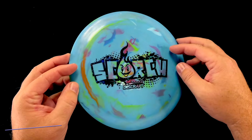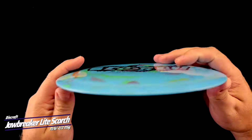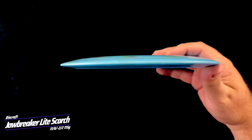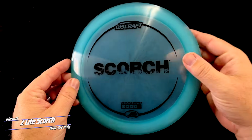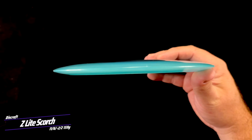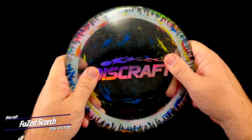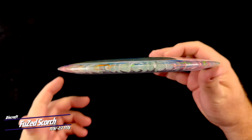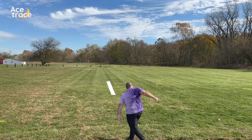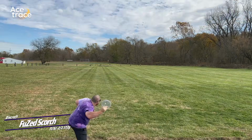We have 3 Scorches to compare today, a 115 gram Jawbreaker Light Scorch that again has that sticky, tacky feel to the plastic. We'll be comparing that to what most players would consider a traditionally lightweight disc, a 159 gram Z-Light Scorch. And finally, we have a nearly max weight, 172 gram Fused Scorch. And for me, the difference between these discs was, unsurprisingly, obvious to see. For my arm, the Fused Scorch is pretty overstable on both backhand and on forehand.